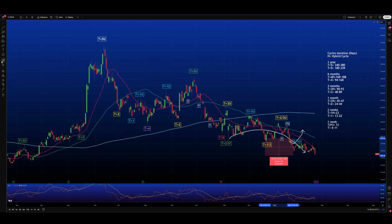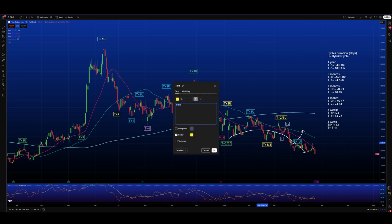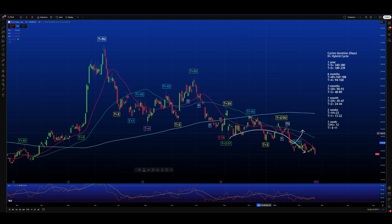But the market revealed that this was a T plus 2, because now the absolute low that was done on Friday reached the duration of 40 bars. So now we can update the chart, and here we can put a T plus 2. And we have here a T plus 1, downward cycle, of course. And now we have to see what is next.